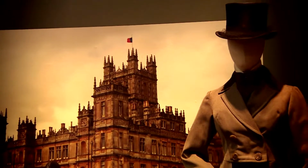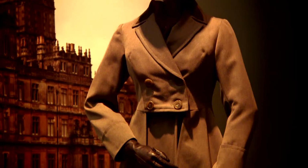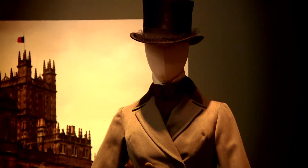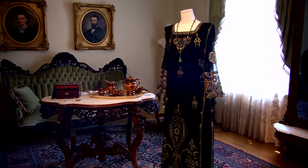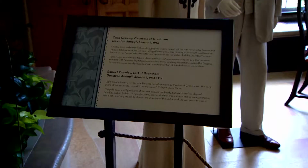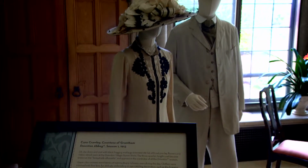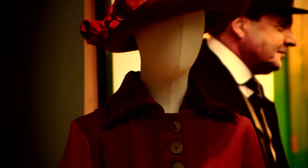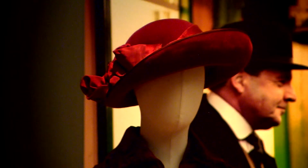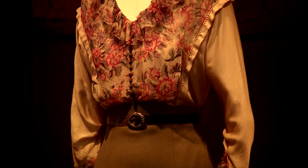The fashions in Downton Abbey in seasons 1 through 4 go through a dramatic shift. What was happening between 1912 and the 1920s in terms of fashion and hemlines and silhouettes? You go from that Edwardian period and very formal and ornate, and then World War I occurs, 1914 to 1918, and it lessens the formality of the clothing worn by these aristocratic families.